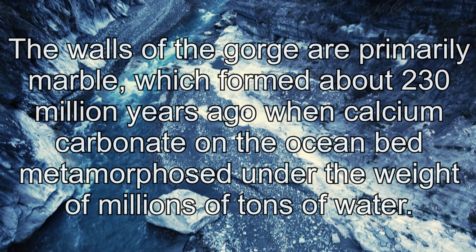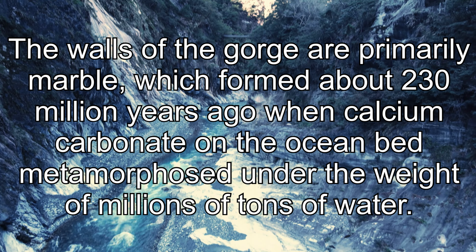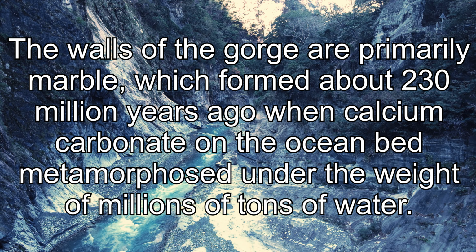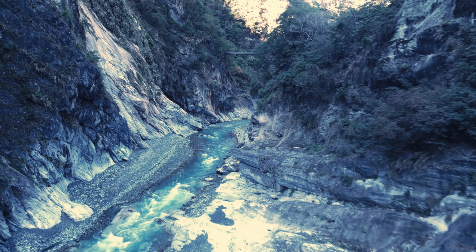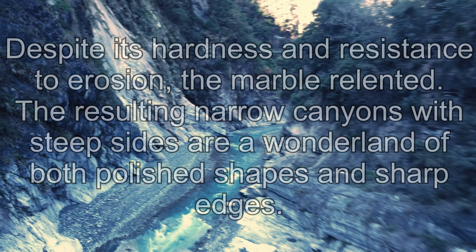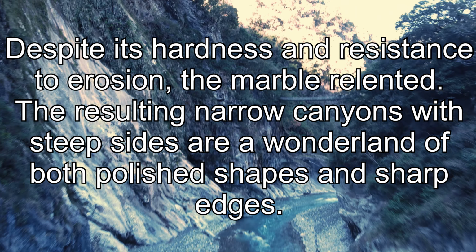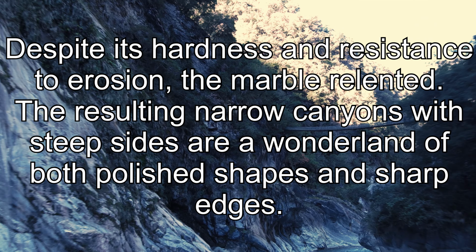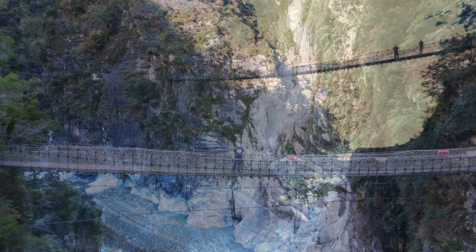The walls of the gorge are primarily marble, which formed about 230 million years ago when calcium carbonate on the ocean bed metamorphosed under the weight of millions of tons of seawater. Despite its hardness and resistance to erosion, the marble relented. The resulting narrow canyons with steep sides are a wonderland of both polished shapes and sharp edges.